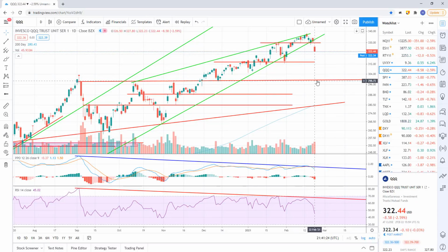I think we're definitely headed down to 300. About 300 level. Probably get a good reaction or a bounce there. I think we'll get down to that 300 relatively quickly.